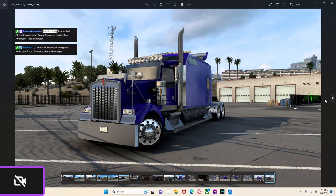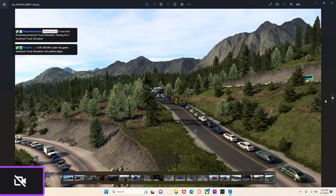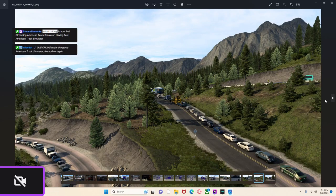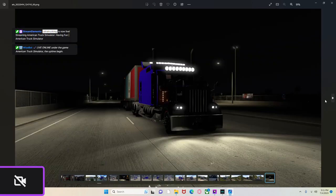That's the W900 long. Pro Mods Canada. Traffic was insane. Look at that. Would you stay in traffic like that? I mean, it went down for a mile, up a mile, and down a mile too. So, but we were carrying a bulldozer.